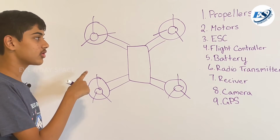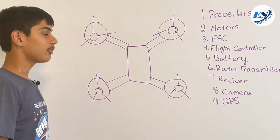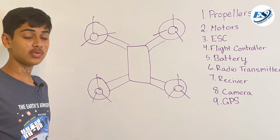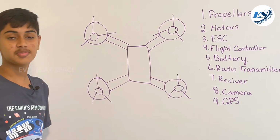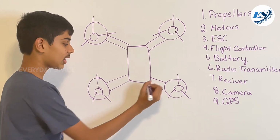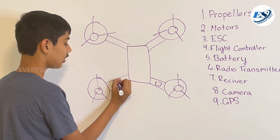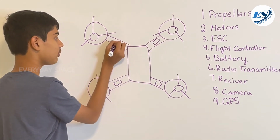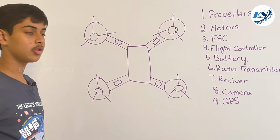After we have the 4 motors as well, we can now actually move the propellers. But what is going to tell the motors how fast to go, when to go, and when it should slow down or stop? For that, we use the electronic speed controller, or the ESC. There are many different types of ESCs, ones that are just 4-in-1 ESCs, and ones that are individual like this. Most people generally put them on the arms of the drone because it is generally closer to the motor.